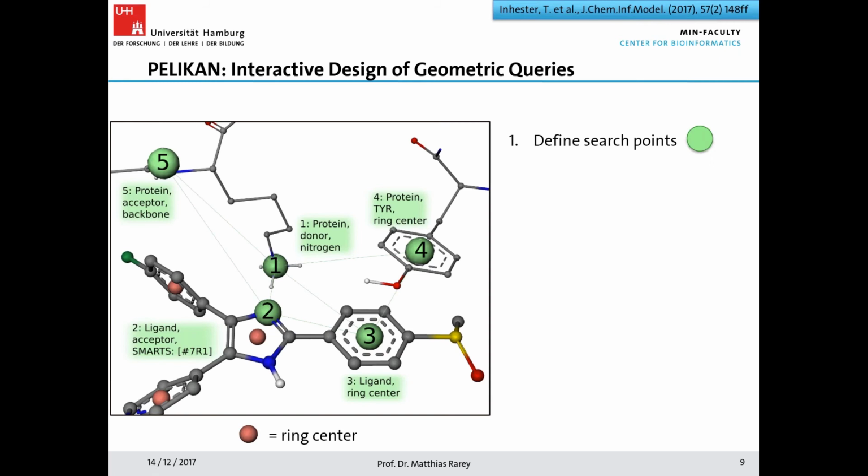So you can say whether it's part of the protein or part of the ligand, whether it comes from a certain amino acid, whether it has a certain atom type, or whether it is just a kind of acceptor.